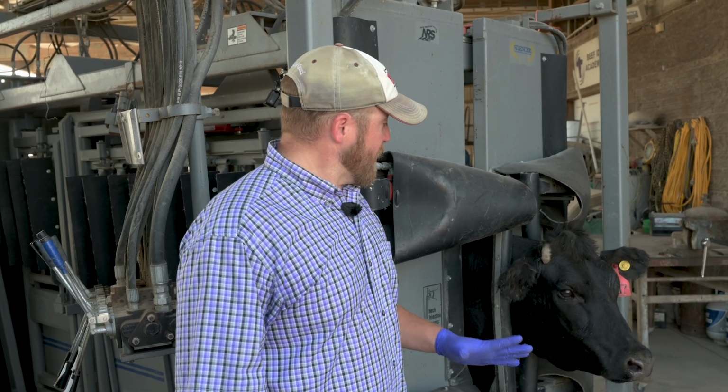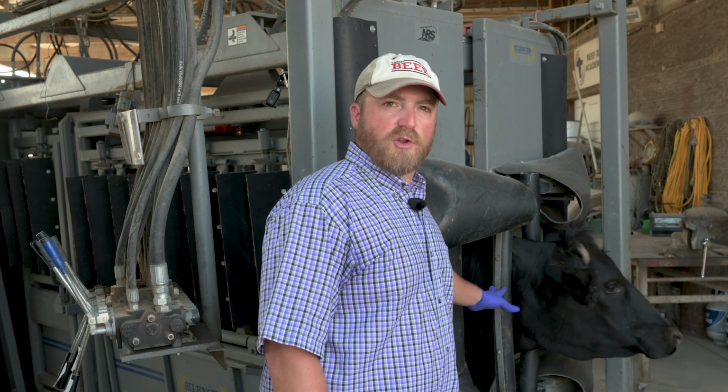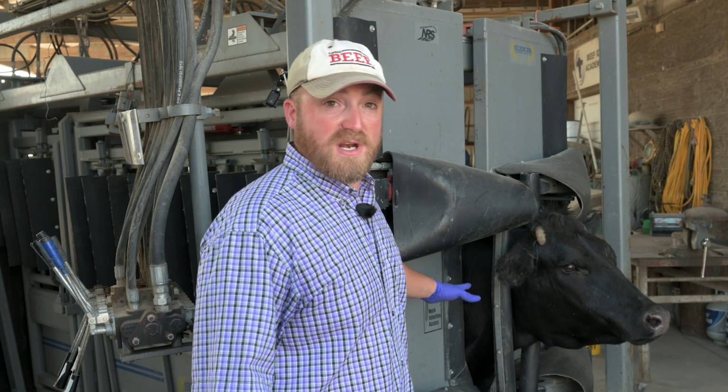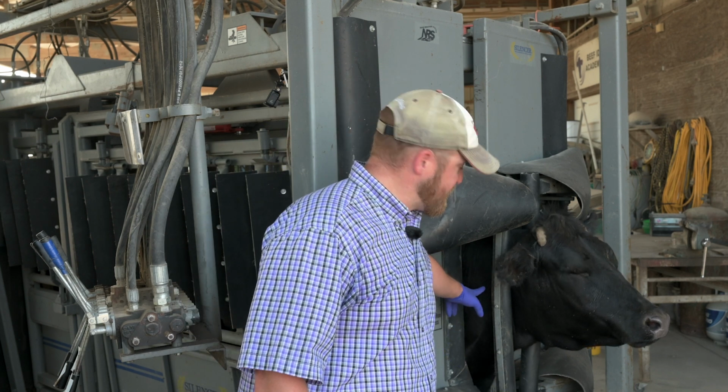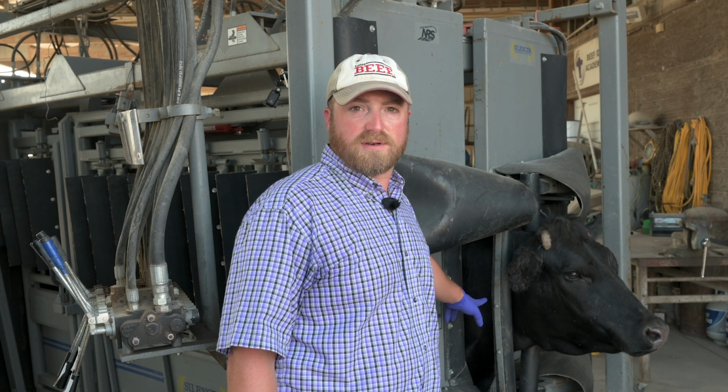Once this animal is properly restrained, as you can see with this specific chute system, we have what's called neck bars. These neck bars allow us to have an easy access injection site that is very safe for the administrator, namely me, to be able to administer these products. In between these neck bars, what we can see is the injection site location that we're after.